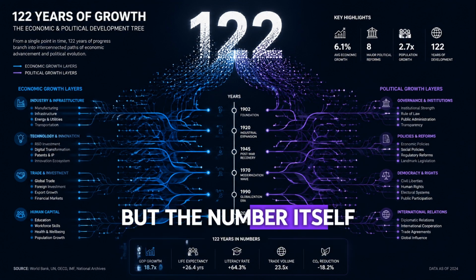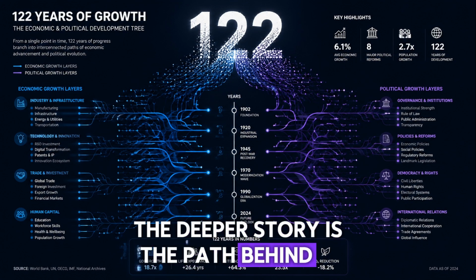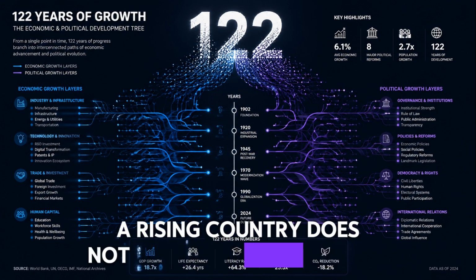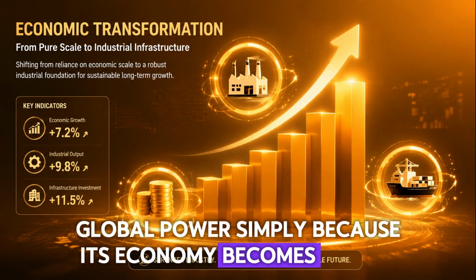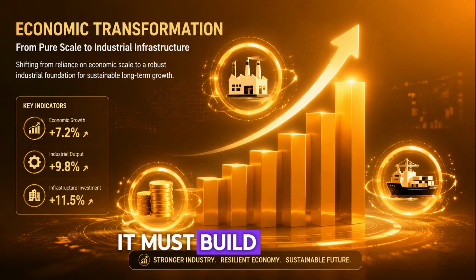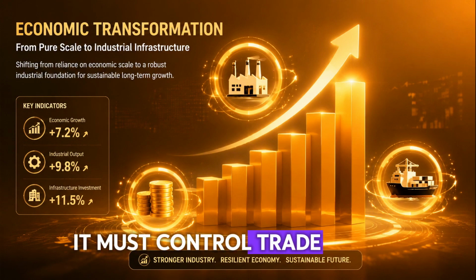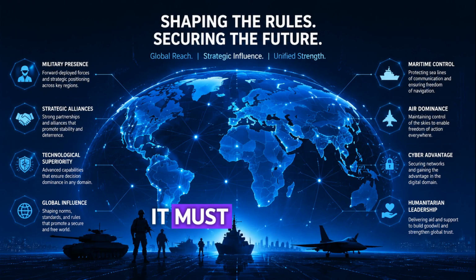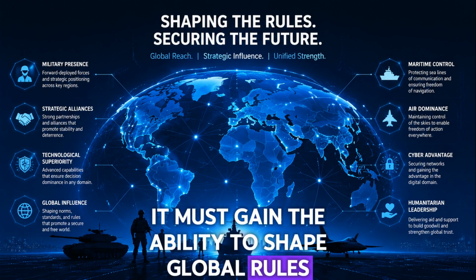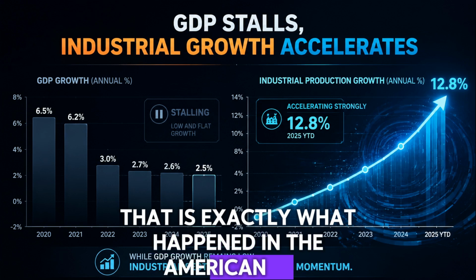But the number itself is not the real story. The deeper story is the path behind it. A rising country does not replace an established global power simply because its economy becomes larger. It must build industry. It must accumulate capital. It must control trade routes. It must develop military reach. And eventually, it must gain the ability to shape global rules. Without those layers, GDP alone is not enough. That is exactly what happened in the American rise.